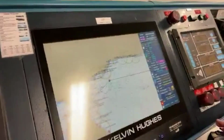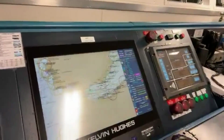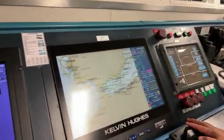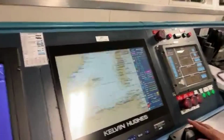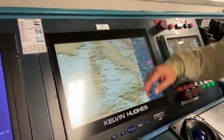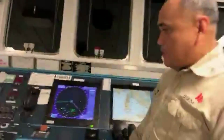Our next stop will be Italy after this. We'll be here for a little while though. We have to leave here around February 5th, and you can see the red line there. I already have the plan going to Italy. There is Italy. We get 3.5 days to go.